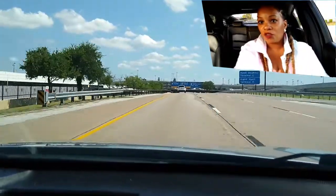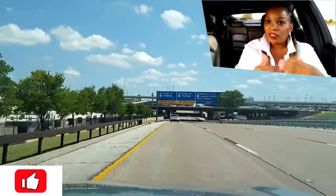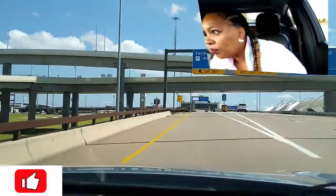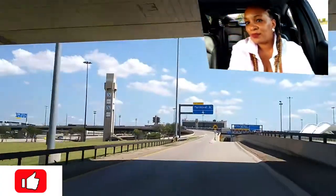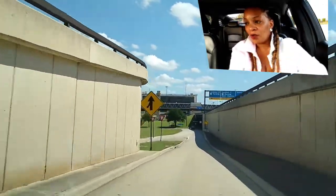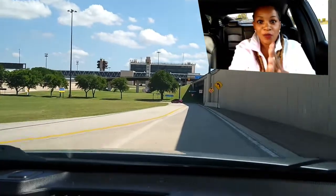This is us just driving to get to the parking lot so we can get into queue. So then if someone is available to be picked up from the airport, we'll be right there ready to pick them up. So what we want to do is stay heading towards Terminal A parking. And then, as you see, you're going to take the lower half.